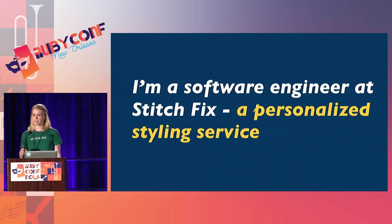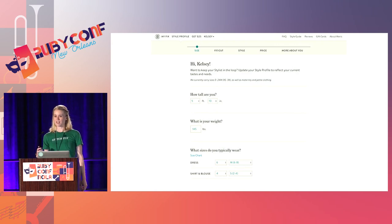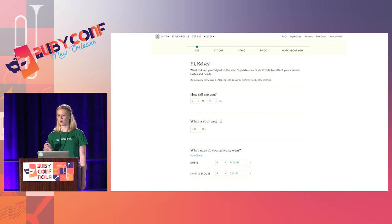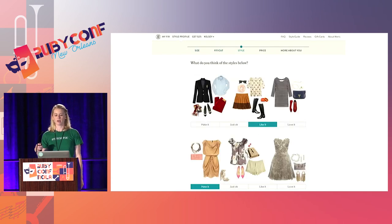So I'm a software engineer at Stitch Fix, a personalized styling service for both men and women. Just out of curiosity, how many of you here today have heard of Stitch Fix? Whoa, okay, that's awesome. And how many of you have used Stitch Fix yourself? Okay, sweet. For those of you who haven't, if you're looking to sign up, you go to stitchfix.com and fill out your style profile, where you answer questions about your size, your fit, your style, and your price preferences.